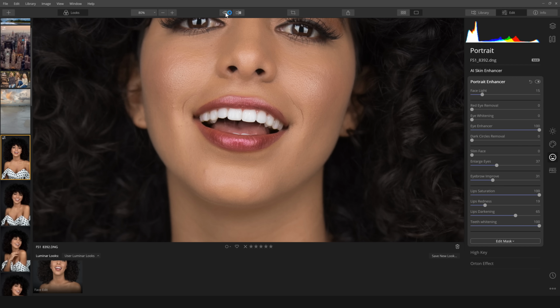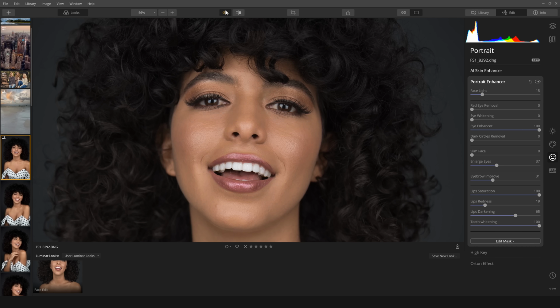100% teeth whitening does. I mean, it's definitely blowing out the teeth, but I think this is kind of a polished look. Like if you had to print an image and use it for advertising, the retoucher would probably do this. So I don't know that that's the worst of things, but it's pretty wild, all of the different sliders you have here in Portrait Enhancer.